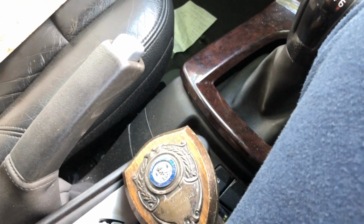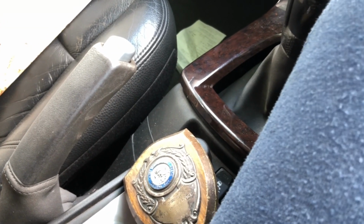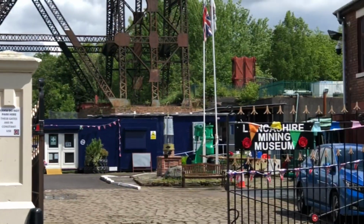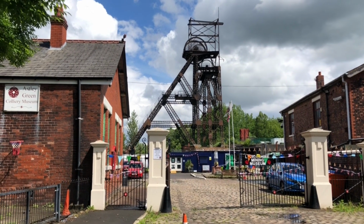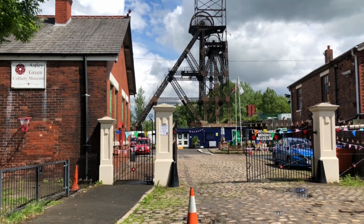I did initially have a look on eBay, and somebody was selling a Mines Rescue Service medal, wanting £100 for it, and I've given my decisions as to why I'm not going to sell it. I'm actually going to donate it to the Astley Green Colliery Museum, the Lancashire Mining Museum, with its own headgear, winding head. Let's go in and speak to a guy called Pete.